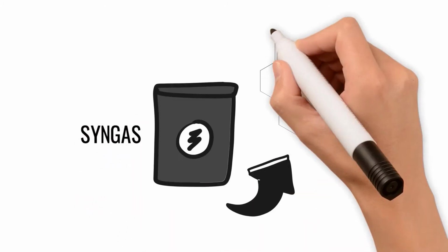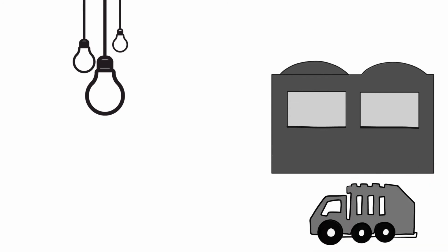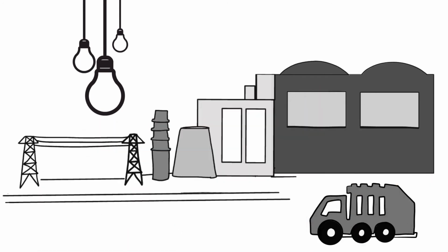The syngas can also be used to produce renewable chemicals. The design is optimized to also produce significant amounts of clean, renewable electricity from the heat generated by the process, enough to run the entire plant and send several megawatts to the grid.